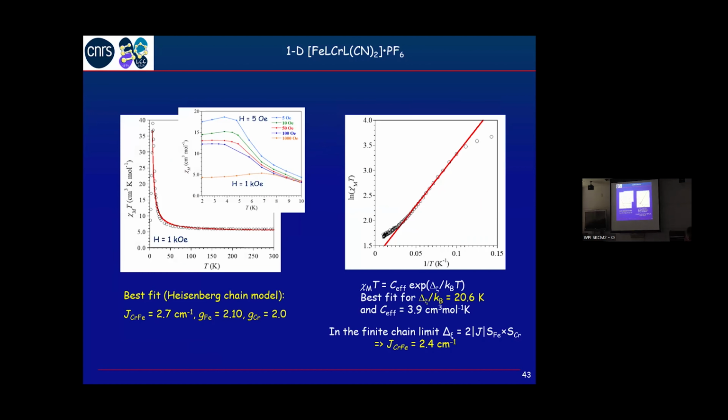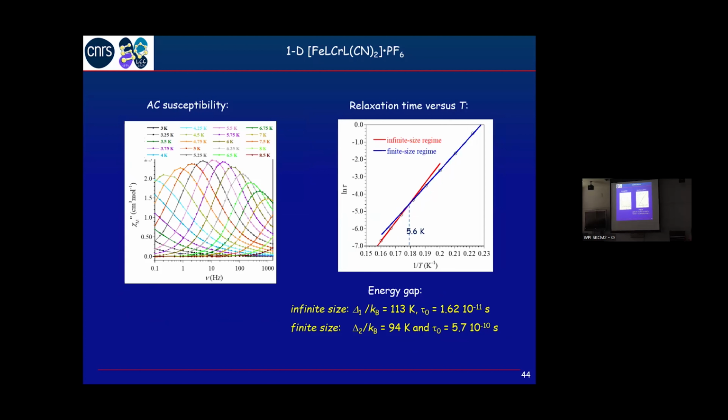The magnetic behavior, again, typical of the spin chain, with some ferromagnetic interaction between chromium and the iron. Again, a correlation energy that is in the order of 20K. And if we move now to the slow relaxation behavior, what we can extract from the AC susceptibility data is here's a plot of the relaxation time versus inverse temperature. And what we see here is two relaxation regimes. This is often seen in this kind of compounds, because what you have is the contribution of the infinite size regime. So this means that your chemical system is large enough to behave like an infinite system, but you may also have broken chains in your system, and then we see what is called the finite size effect.